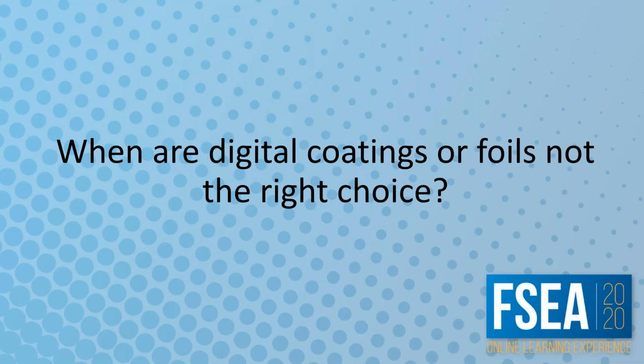Well, I think, logically right off the start, it's the length of the run. If it's a super long run, I don't think digital is the choice. And also size restriction. If the image or the piece that you're printing is really super intricate, I think I can get a better result with traditional foil. Also, the substrate can play a part. If I'm using a really laid or textured stock, it could be better suited for a traditional foil or an uncoated stock. And I guess also thickness of the stock, because sometimes there is a limitation on my equipment on the thickness. So I think you just look at the job and you suss it out.